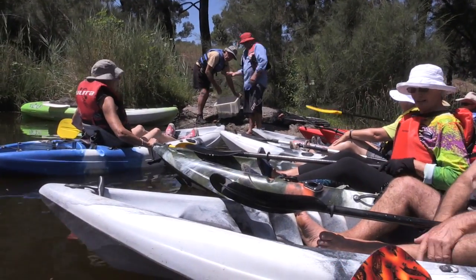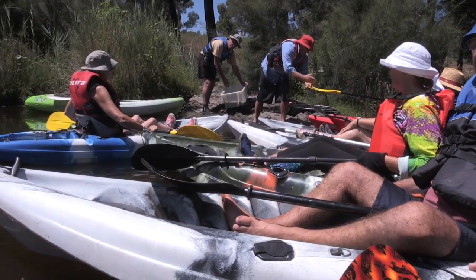We're passing around a carp gudgeon now. So this is a little native fish. Carp gudgeon.